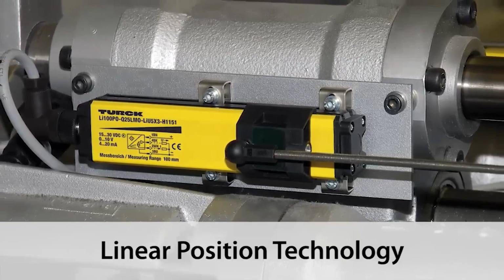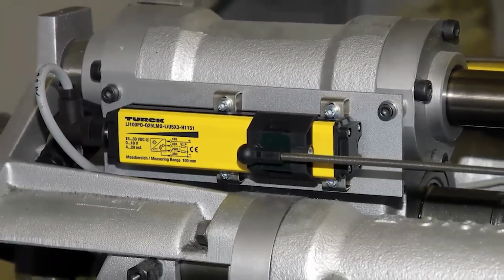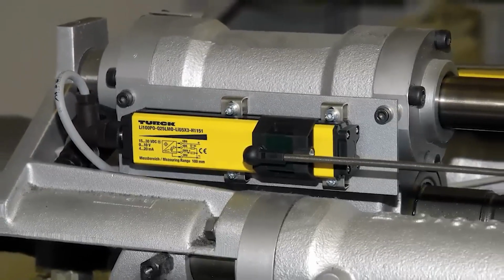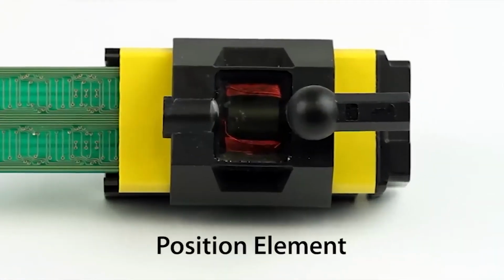They are ideal for challenging applications with high shock loads, such as metal and woodworking. The rugged devices are IP67 rated and can be used in ambient temperatures from -25 to +75 degrees Celsius.